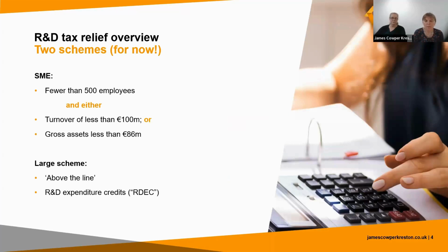So as I say, at the moment, there are two schemes. And this is just to remind you, there's the SME scheme for small and medium-sized enterprises, and we've got there what the limits are. If you're not in the SME scheme rules, you're under what's called the large or the RDEC, R&D expenditure credits rules, and we'll drill down on those in a minute.